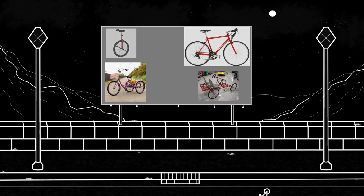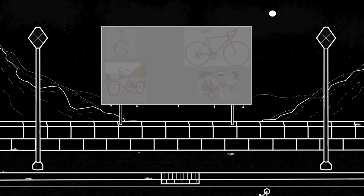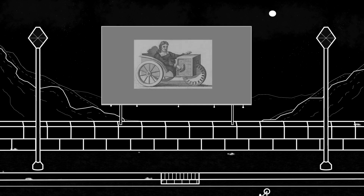Then why did the first cycle appear? Well, using the definition above, the first cycle was actually a wheelchair. I know that sounds dumb, but bear with me for a second. In the 17th century, a watchmaker named Stefan Farfiller set out to make a wheelchair that the person in the wheelchair could move themselves. They used hand-powered cranks to move the front wheels.